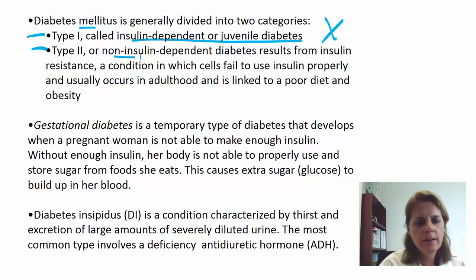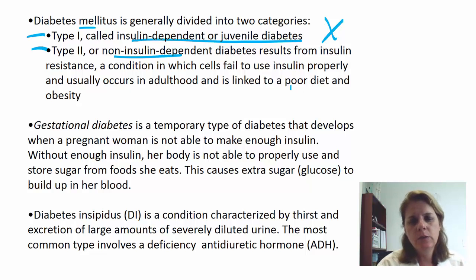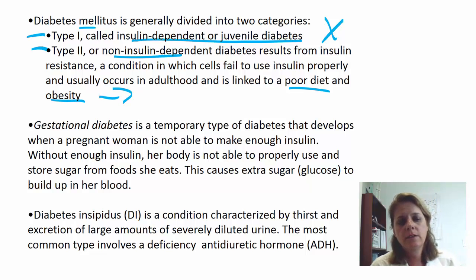Type 2, non-insulin dependent. This is insulin resistance, so the cells fail to use the insulin properly. It doesn't bind properly. The transporters aren't opened properly. You don't get the sugar into your cells properly, and typically it's linked to poor diet and obesity. Untreated, it can lead to the need of taking insulin. Some people with type 2 will actually take insulin to try to override the system and get those cells to take in that sugar.